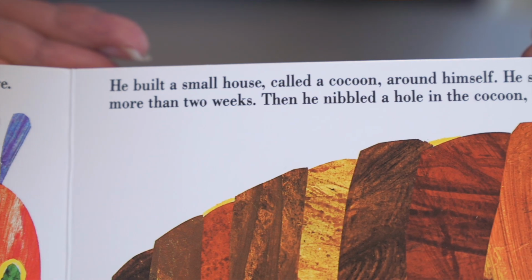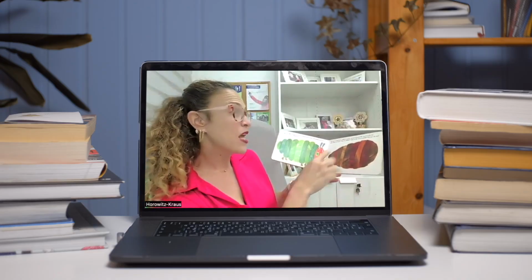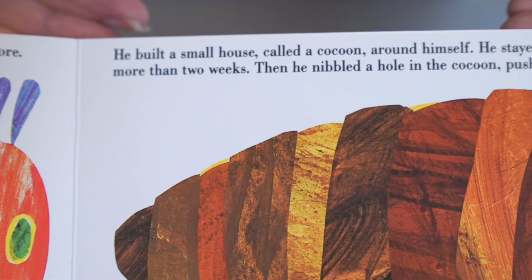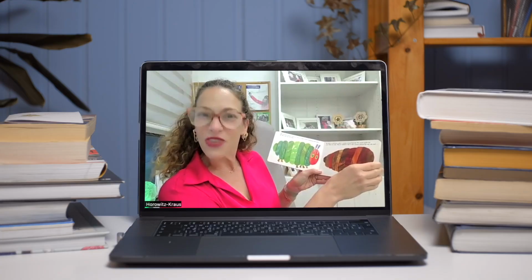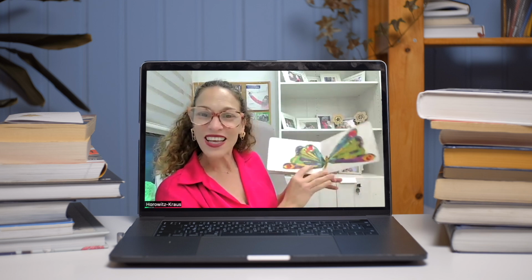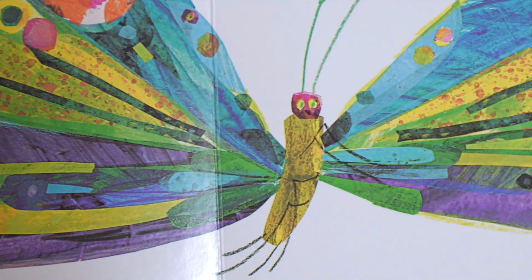He built a small house called a cocoon around himself. Look at that. It's almost the size of his size. See? He stayed inside for more than 2 weeks. Then he nibbled a hole in the cocoon and pushed his way out. What do you think will happen next? I can guess. Let's see if you guessed right. Wow, he was a beautiful butterfly.